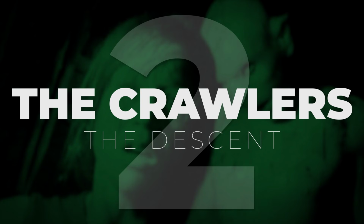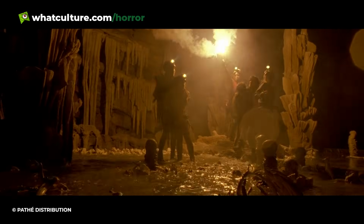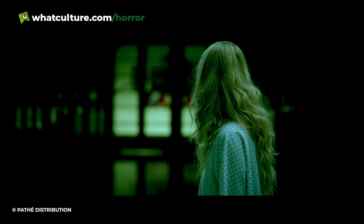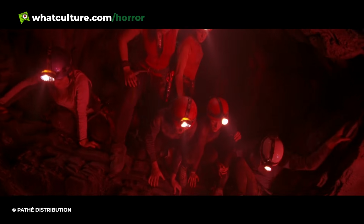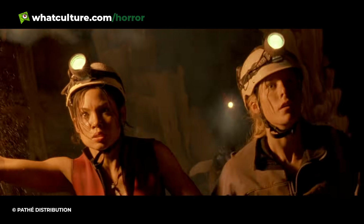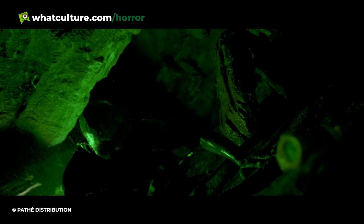Number 2. Crawlers, The Descent. Even though Neil Marshall has had an incredibly diverse career, there's no question The Descent is the British filmmaker at the top of his game. After nearly 2 decades, the creature feature has lost none of its bite due to its claustrophobic atmosphere and bone-chilling tension. But if anything stands out, it has to be the crawlers.